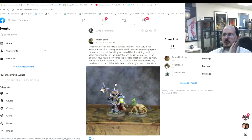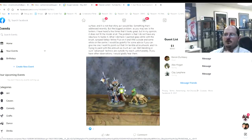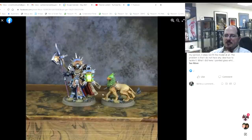All right, next up, Adrian, Lord Castellani's painted, very mixed feelings. I have painted metallics on an incorrectly prepared surface. It's not as shiny as you'd like. The biggest problem, as you may see, is the lantern. It does not fit with the model at all. Okay, and he mentions how he went about it, and he says he's terrible at brushwork and so on and so forth.